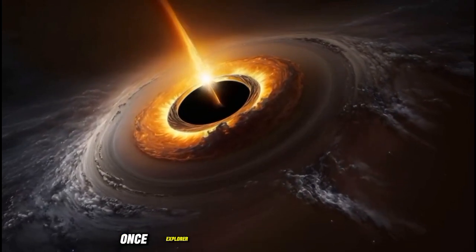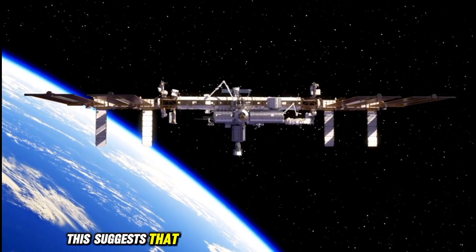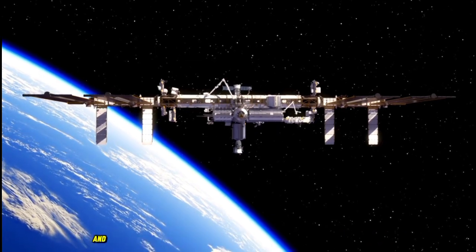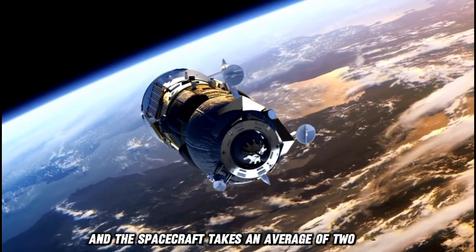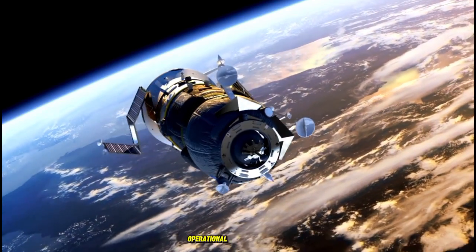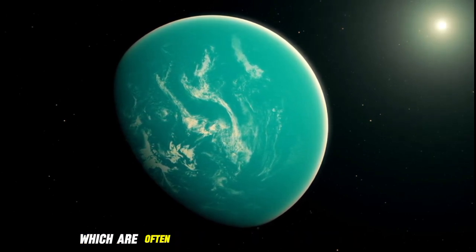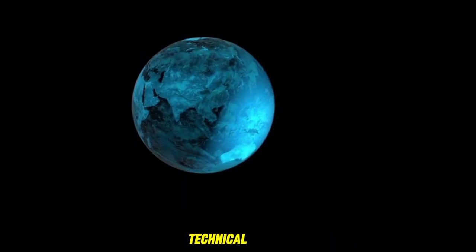Furthermore, once Explorer 1 processes the command, any response or data it sends back to Earth will take another 21 hours to return. This suggests that two-way communication between Earth and the spacecraft takes an average of 2 days. Such a delay makes it particularly difficult to implement operational solutions or iterative troubleshooting processes, which are often essential when dealing with complex technical issues.